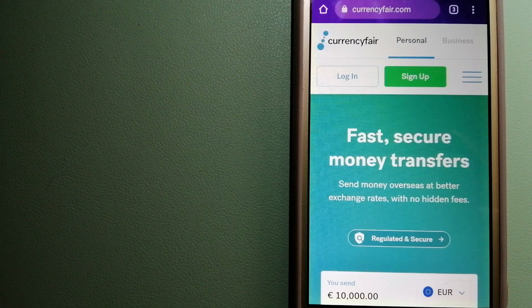Today we are going to talk about transferring money from Vietnam to Grenada. We are going to talk about 3 ways to send money if you are in Vietnam and you want to send money to Grenada. Why do we have to send money overseas?